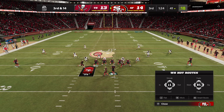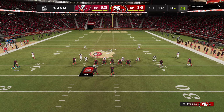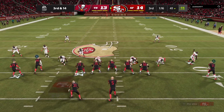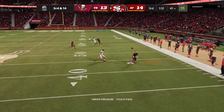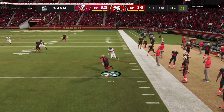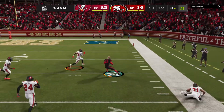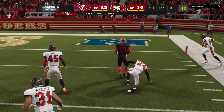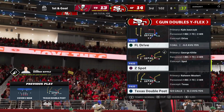Now after the sack, Lance and the Niners staring up here at a 3rd and long. Now on 3rd and long, they'll look to throw. Throw right side is going to be caught by Samuel. They find some open field here. And he gets this down deep into Tampa Bay territory. A big play there on the catch and run.